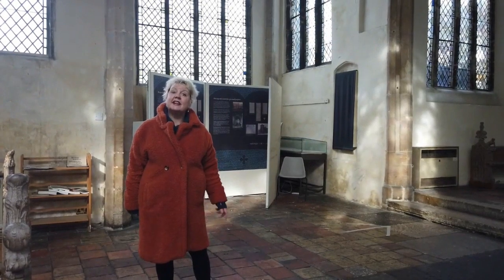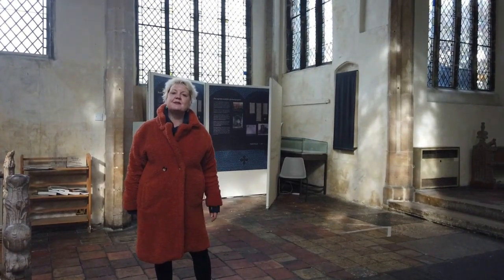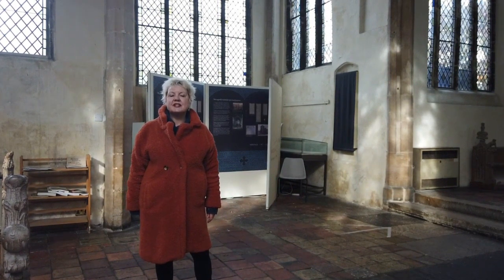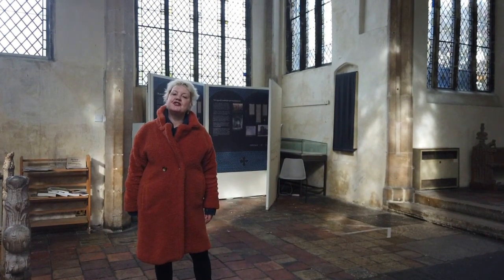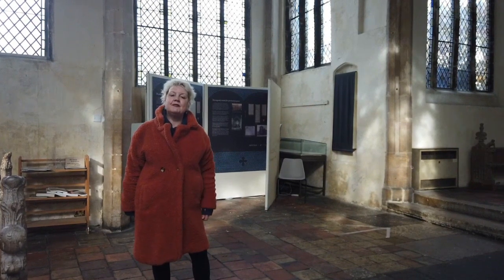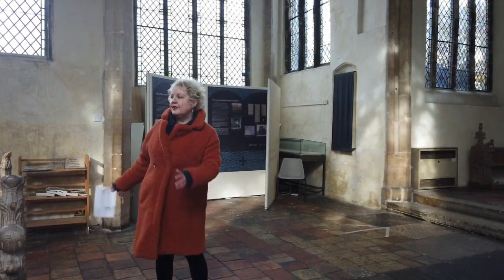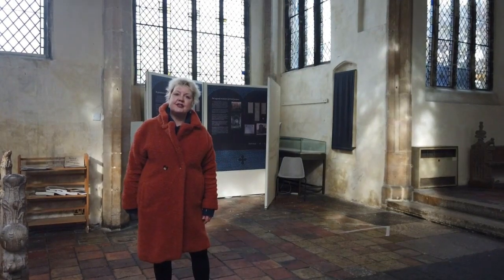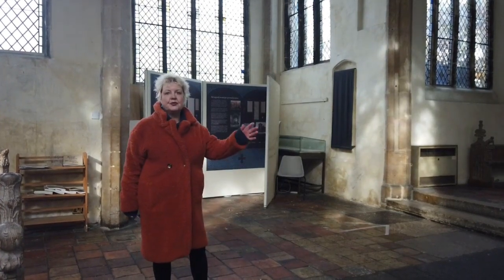I'm standing in front of the north transept of St Peter Hungate. Hungate is an unusual design for an East Anglian parish church. The ground plan forms a cross. The nave doesn't have any side aisles, and instead there are transepts to the north and the south.